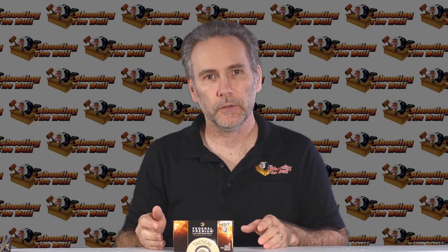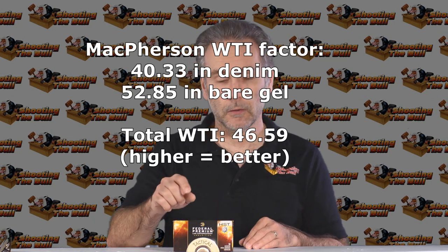All right, final wrap up on the 147 HSTs. Win, win, win. Those are excellent. They were not identical to the 124s. The 124s had a little bit more penetration, about 2 inches more, but these had greater expansion. So take your pick. Either way, they both easily exceeded the FBI minimum. They expanded tremendous for a 9mm. I mean, that was really a big bullet. A lot of damage done. The actual McPherson wound trauma indicator, which is a formula that calculates how much tissue in grams has been destroyed by the bullet, is actually a little higher for the 147. But either way, they're both excellent.